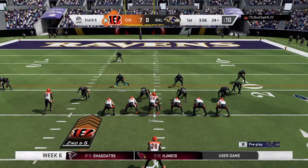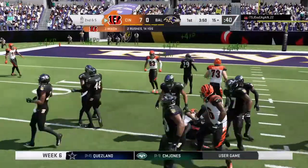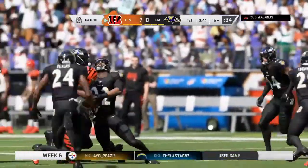Check three. Whip. On second down, here's Mixon. And on this one, he'll get to the 15, right at the 15-yard line. 9 yards to pick up there, and it's a first down.